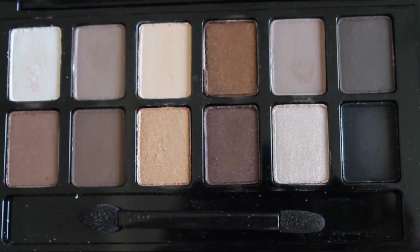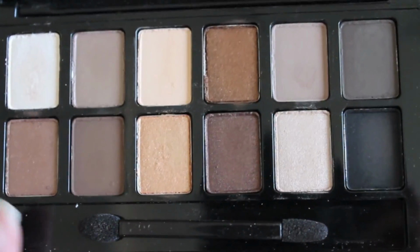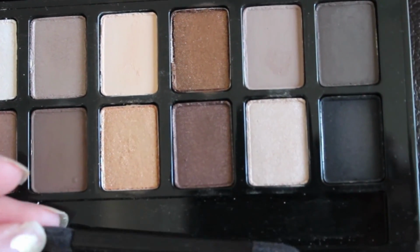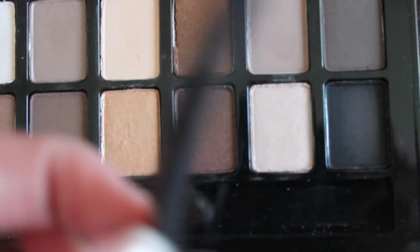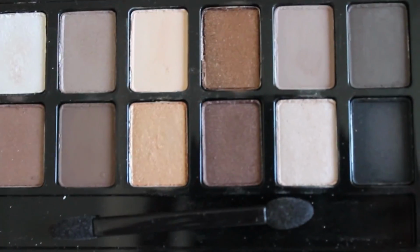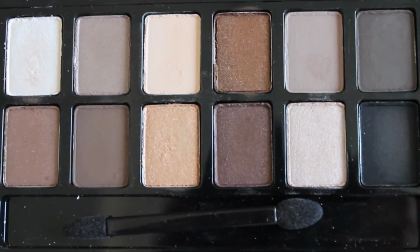It looks like this would be such an amazing palette to work with, but in reality, application is a bit difficult because especially the matte and light shades, they're a bit chalky when you apply them, which would make blending difficult. Other than that, I think you can work with it.